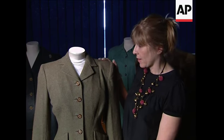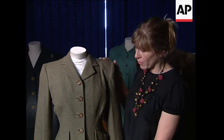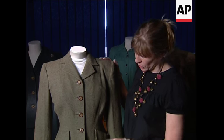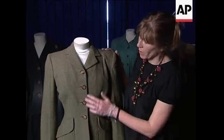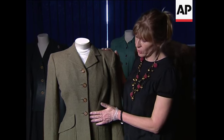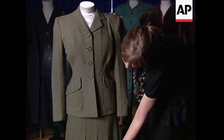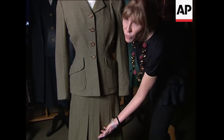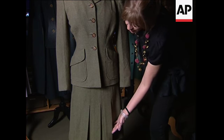This is a very nice utility suit from the 1940s, and it corresponds perfectly to the regulations. So it only has 2 pockets, you weren't allowed more than 2. It has 4 buttons, they could have used 6, but they only used 4. And then there's a very nice detail on the skirt. You get 3 knife pleats, and 4 was the absolute maximum. So very nice utility suit, very nice fabric and nice cut.